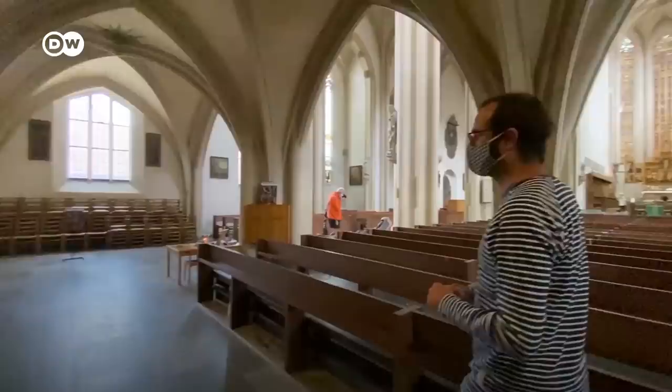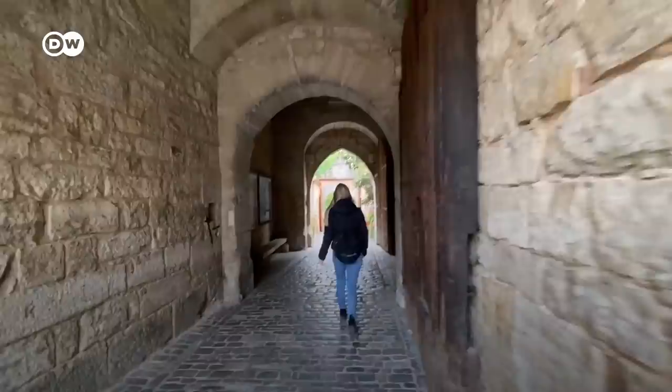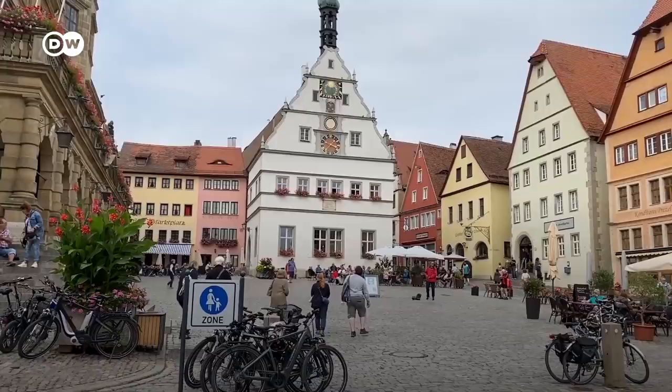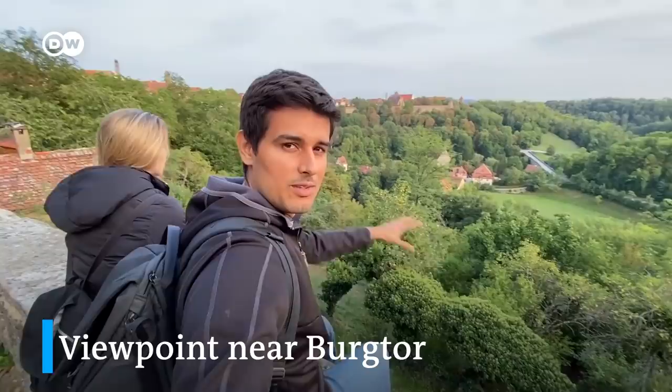In the next 2 days, we plan to explore the best attractions of this medieval German town. Thankfully, we got some help from the tourist department of the town. This reminds me of Game of Thrones. You can get one of the best views of the whole town while sitting on these castle walls.